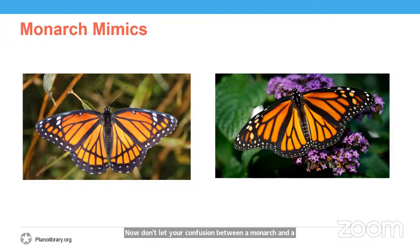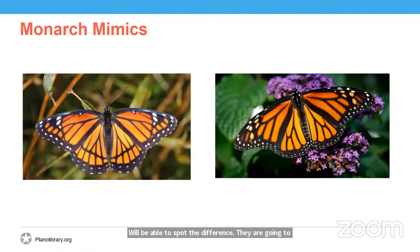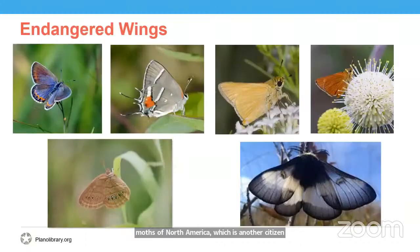Now, don't let your confusion between a monarch and a viceroy stop you from submitting a sighting. If you are unsure what you're looking at, try to get a picture and upload it, and then the researchers using this data will be able to spot the difference. They are going to be the experts, and they will know if it is a monarch or not. So in the same vein as monarchs, there is Butterflies and Moths of North America, which is another citizen science opportunity. And it is going to be open to all butterflies.